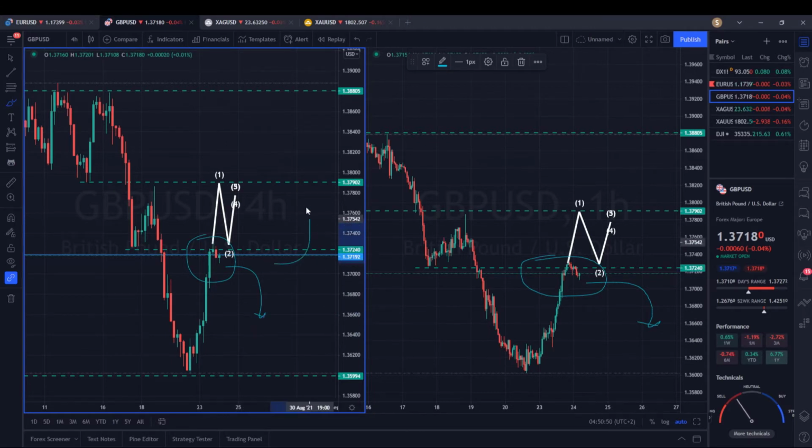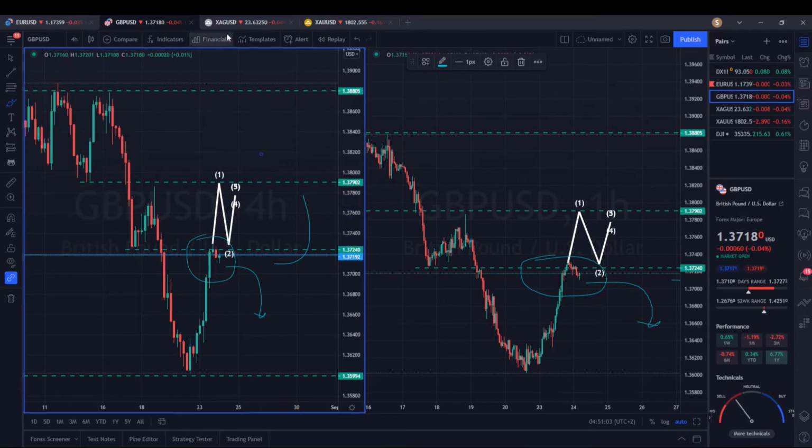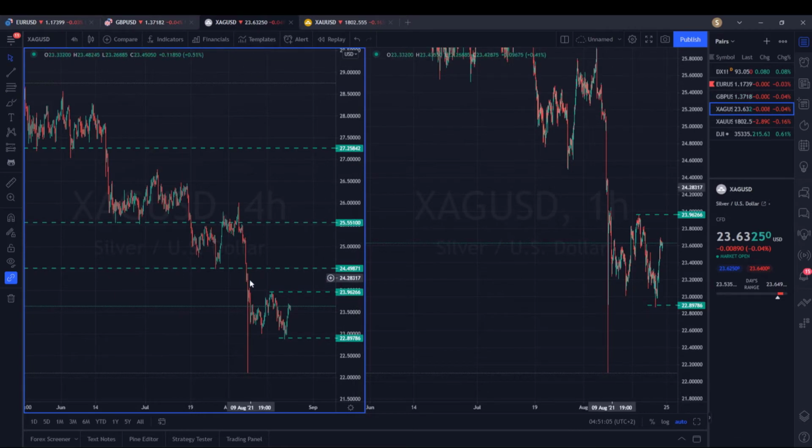On the other hand, if this resistance level is broken to the upside, I think the pair might continue going upwards to reach at least 1.3780.